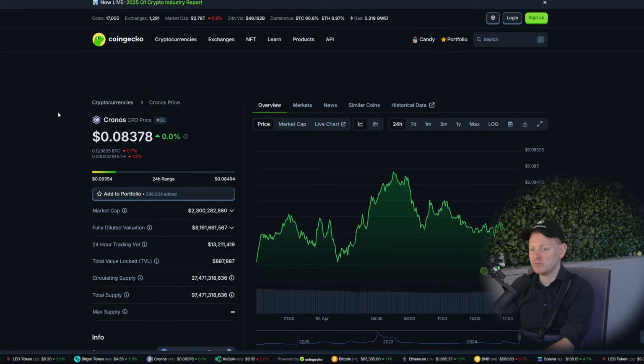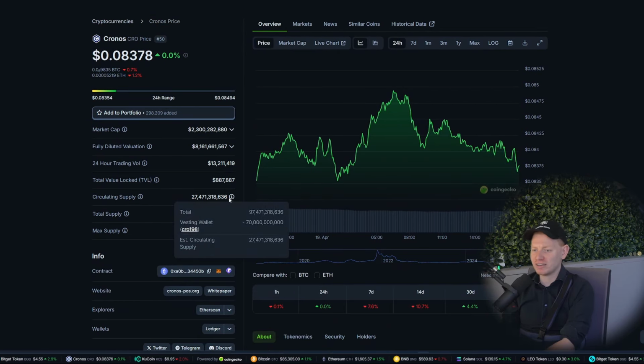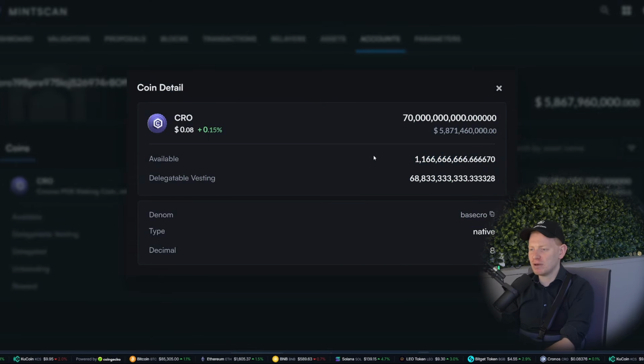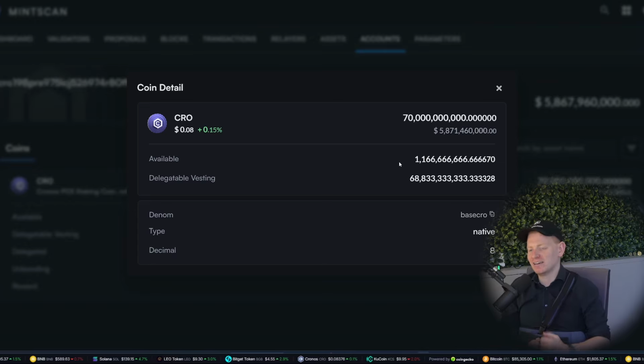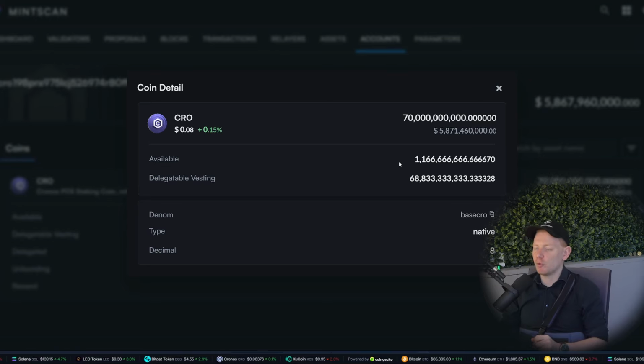But truth be told here, guys, for example, the circulating supply on CoinGecko has not changed a bit. It has not changed a bit. And that might be due to the fact that also this amount has not moved out of this wallet. So this wallet is still holding on to 1.16 billion CRO. So as long as it's in this wallet, it's doing nothing. It is not really circulating. But once it starts moving, then things become, I think, a bit more interesting.